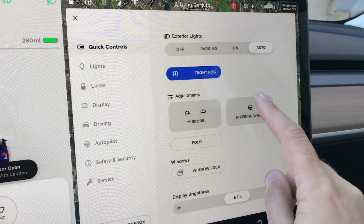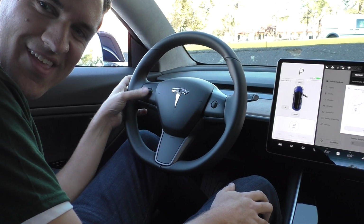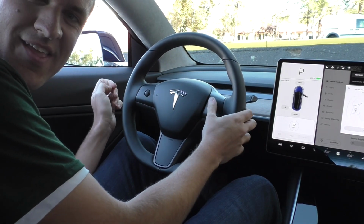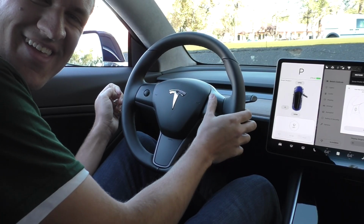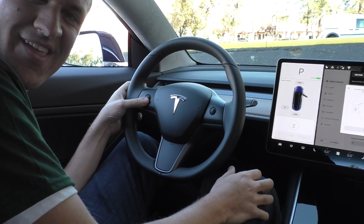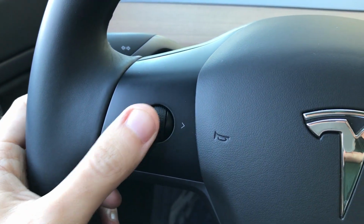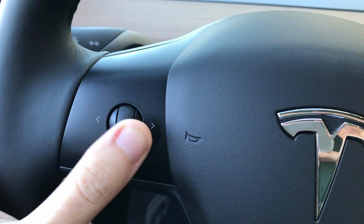Put it in steering wheel adjustment mode, and those little wheels adjust the position of the steering wheel. One of them tilts it up and down, and the other one telescopes it forward and back. And yes, as I showed you, the scroll wheels go up and down, of course, but they also go left to right, and they feel pretty high quality. They don't feel like they're about to fall out or that they're jiggly or anything. You got to admit, this is a lot cooler than the volume button on your car's steering wheel.